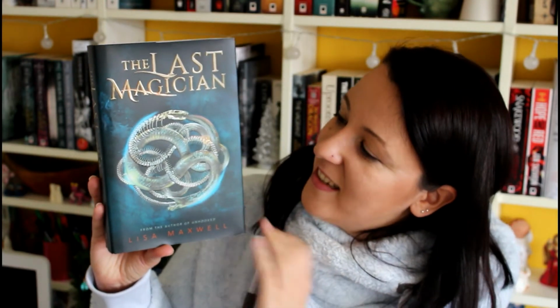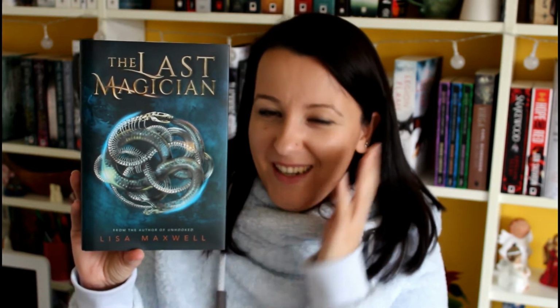Then I have The Last Magician by Lisa Maxwell, another beautiful cover. I actually started reading this book, but just wasn't in the mood, so I put it down, and I have to pick it up again, but I just love the colors. They're just so fantastic together, the blue and this goldish font. It's just beautiful, and why did they do this to us, right? Why?